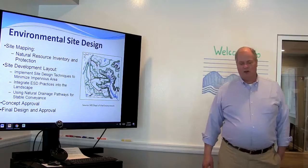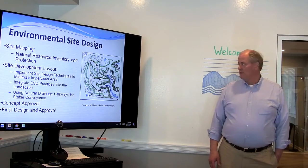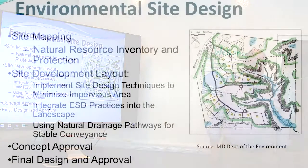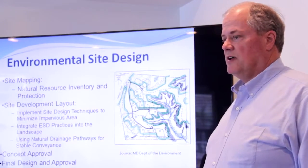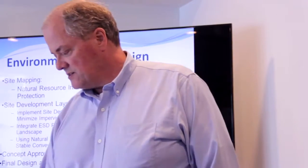Environmental site design. When you go in to a new area to develop a new development, we have a special requirement now called environmental site design to make sure you take into account waterways and stream buffers in designing your development using the natural drainage pathways, and it goes through a concept review and then a final plan review to try to make sure that all of our new developments are built to take as much possible use of environmental and site design and green infrastructure on the projects.